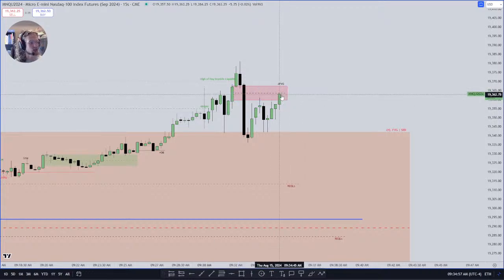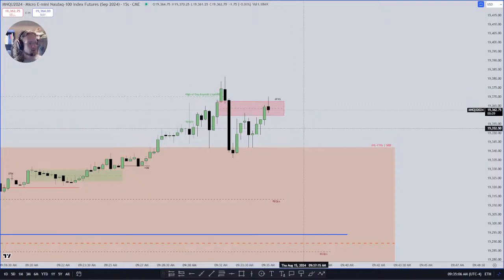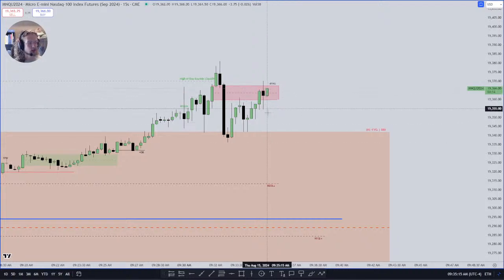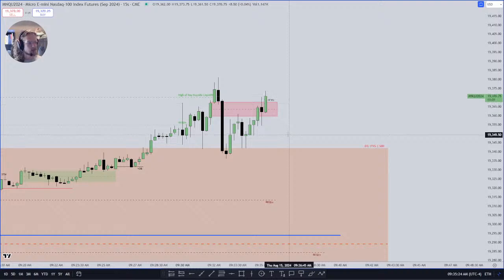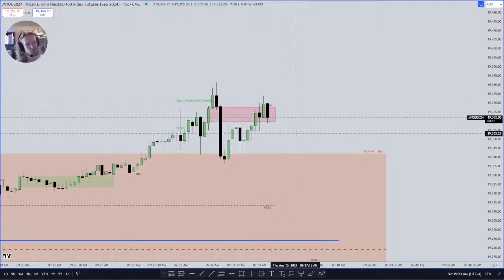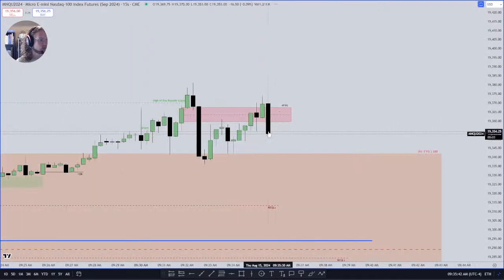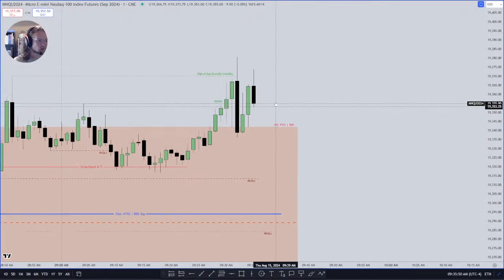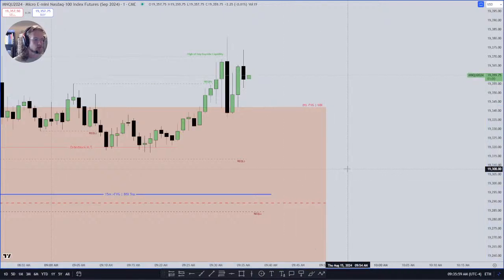Now let's see how this consequent encroachment fares. Right on it and then through it. I want to see displacement. I want to see algorithmic, impossible to argue displacement lower if I was to short. And so far, there's nothing like that. And it just closed outside of it, so I don't feel it. Now, if on 1 minute we see this swing low being displaced, all more reasons for a short.